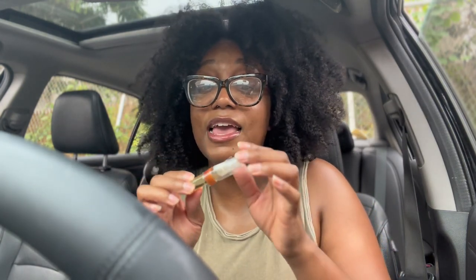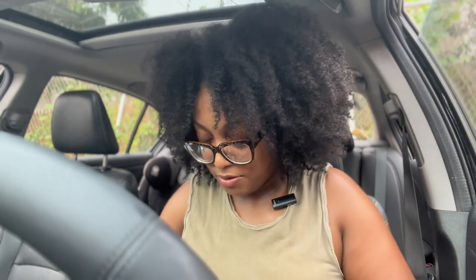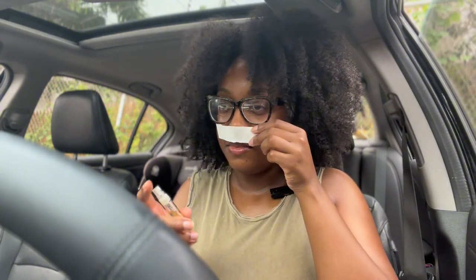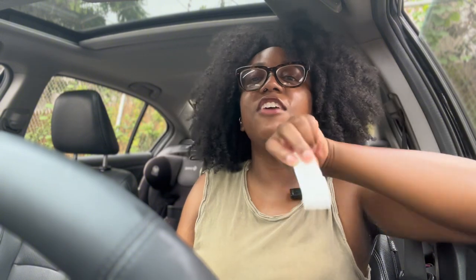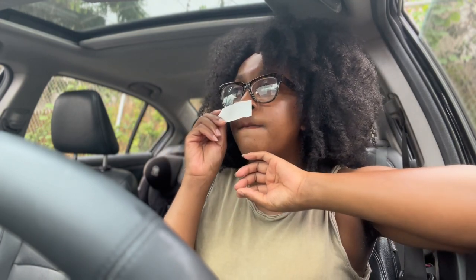I sprayed it on me and it smells good. To me, if I remember correctly, girl, let me just spray it. Let me spray it on this piece of paper. This one has a subtle aroma. It's giving silent but deadly. It smells good, but it's hard for me to determine what I'm smelling.